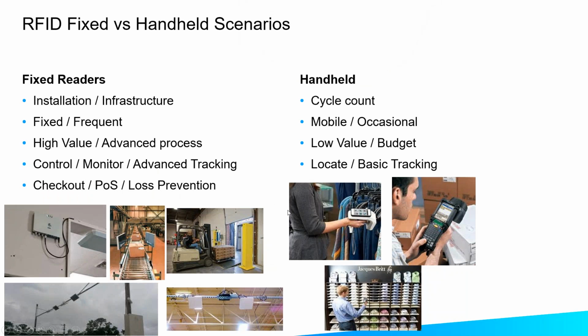So yeah, fixed readers, very different in terms of the way they are used. We mentioned a little bit the handheld use cases of cycle counting, locating, as well as, I would say, mostly low value, or if you're just doing some occasional scans here or there and you don't need to use it as part of your workflow 100%, then we have handhelds, which are super versatile, and they are foundational. They are required because a fixed reader is great, we'll get to that in a second, but here and there you'll always need a handheld just to supplement and help your workflow.